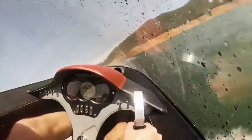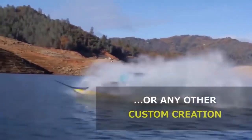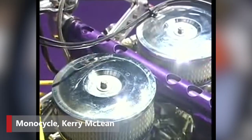There are different colors, dolphins and sharks, as well as different engine powers. But such entertainment will cost you $156,000. A motorcycle from Kerry McLean.